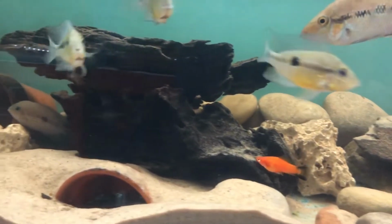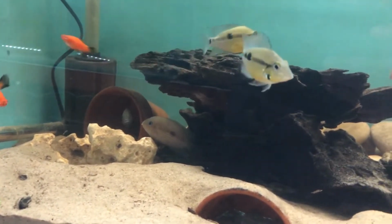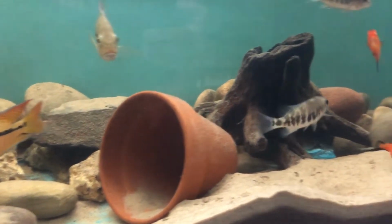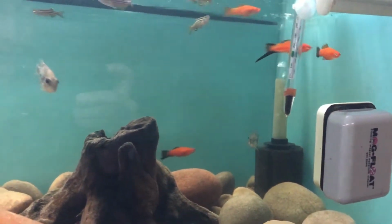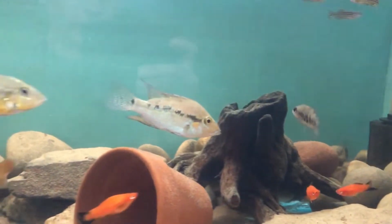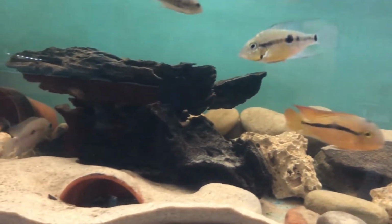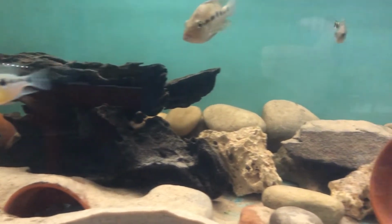If we have a look at one of the other tanks, it's set up pretty much the same way. Substrate of sand, lots of hiding places, lots of spawning places. In this one I have got the cobbles, to give the fry somewhere to hide. In this tank, because they're smaller fish, there's lots of dither fish, which encourages all the other fish to come out, so you actually see them and they're not just hiding in the background. But it's pretty much the same way, and just about all my tanks are set up this way.